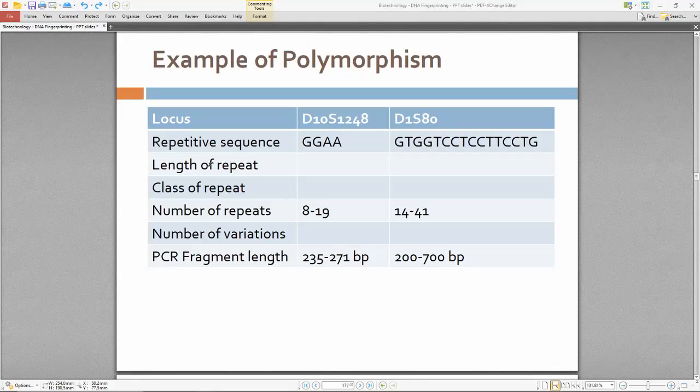Let's look at these examples of polymorphism. D10S1248, D1S80. The characteristics of these two loci. What is their repetitive sequence? The length of the repeat can be found by multiplying the number of repeats times the length of the sequence. So this will be different in every person. The class of repeat. Remember we talked about STRs, which is short tandem repeats. It can be long tandem repeats. The number of variations can talk about, you have 8, 9 repeats, 10 repeats, 11 repeats. The number of variations is a different number.